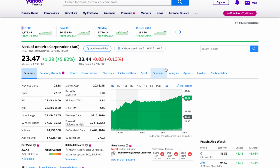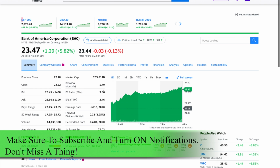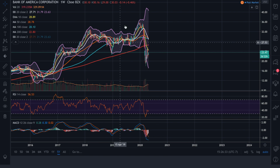Today we're going to be taking a look at Bank of America stock and doing an analysis for 2020. Now, it is currently at $23.47, market cap of $200 billion, and it actually pays a pretty nice dividend of 3.25% yield per year right now, which is very nice on top of the fact that it just hit a pretty strong support level at $20, and that's something that we're going to look at in more detail on the more advanced chart in just a second.